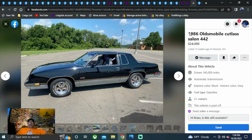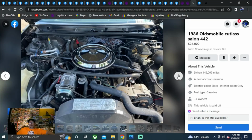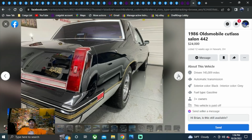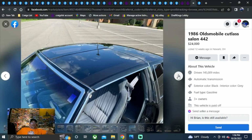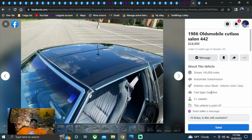On to another one. It's going to be the one before my pick of the day. So 1986 Oldsmobile Cutlass. And it's going to be a 442. It's going to be in Newark, Ohio, posted 12 weeks ago. So I like the black and the gold. Really clean looking car. Shows you the VIN, the nice looking wheels. Clean underneath. So it's still got some really nice black paint on it. It is the T-top. Frame off restoration, 5-6 year project. So it's a really beautiful car. It's got 145,000 miles on it.